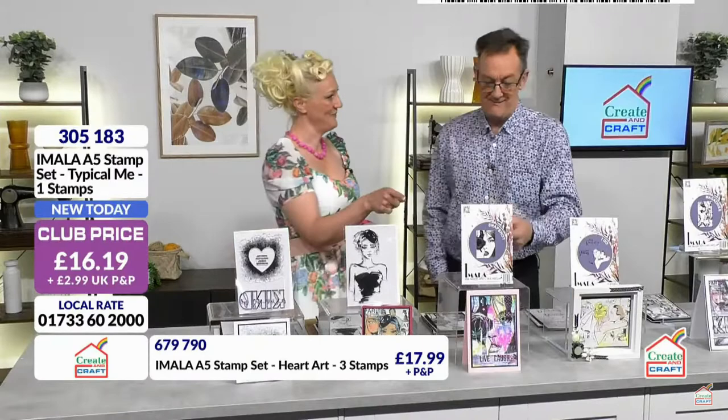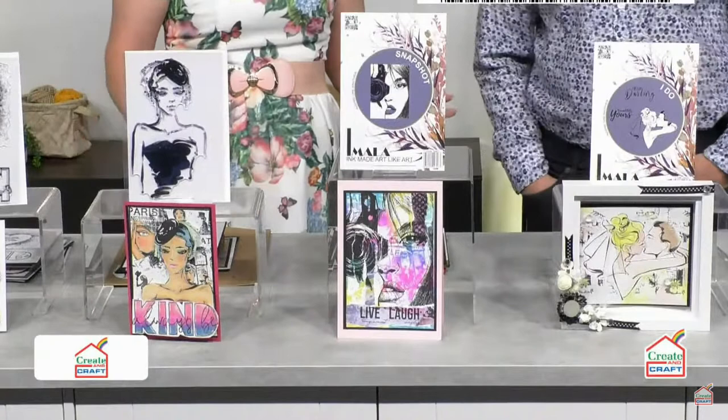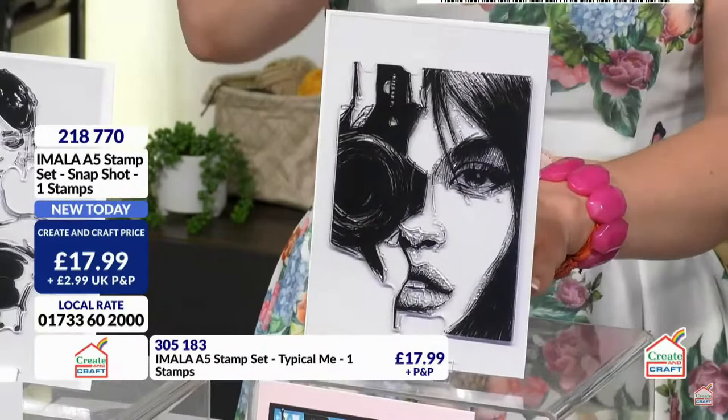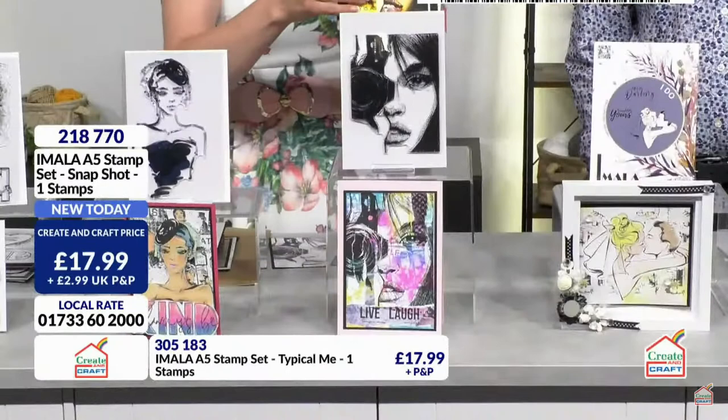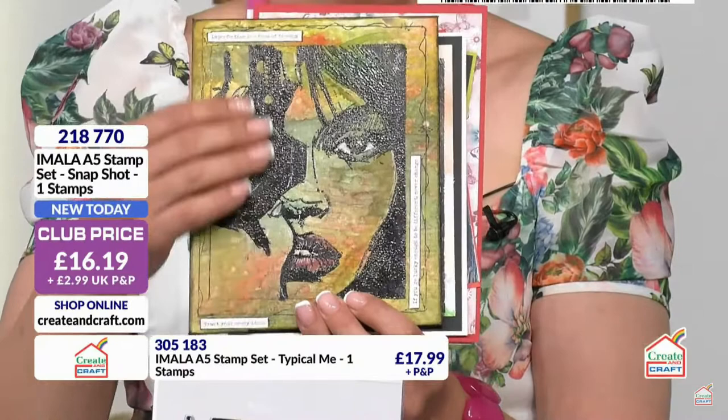Now, this one, honestly, when I popped this on social media, it went on fire. Well, 30% of the stock that we've got has already gone. This one is awesome, and it's called Snapshot. Now, look at the size of that. It's almost like a photo, but it's sketchy. Absolutely beautiful. Let me show you a few samples. Whether you're watercolouring, for instance, absolutely beautiful. Whether you're using your stencils in there as well, really unique. Going straight on canvas, this is embossed.